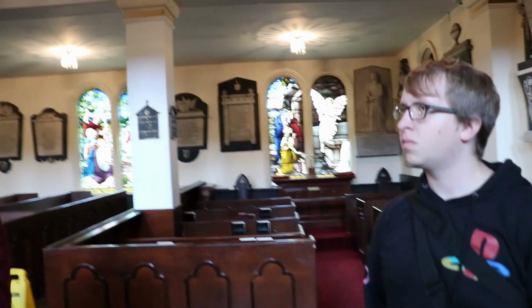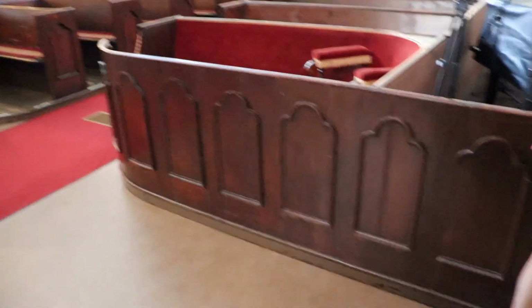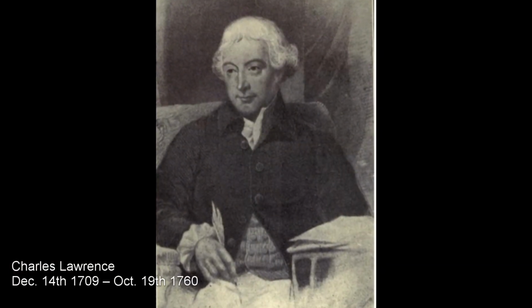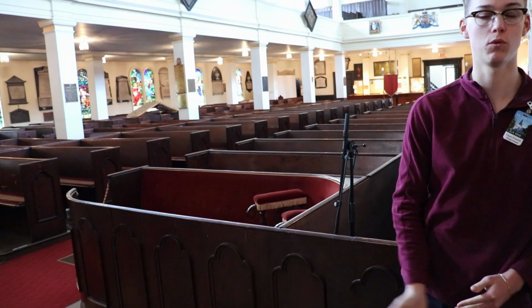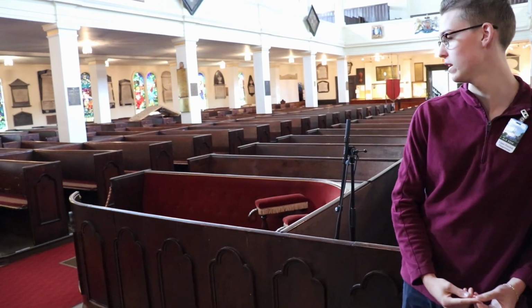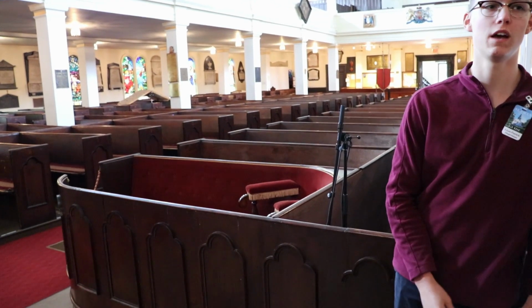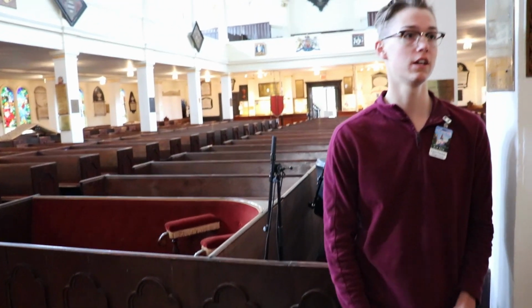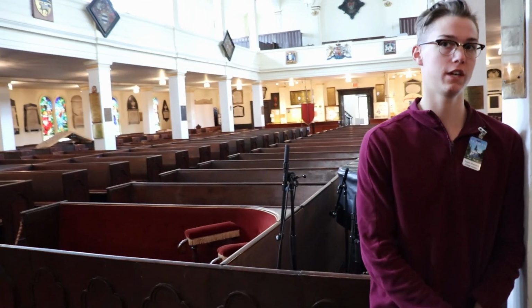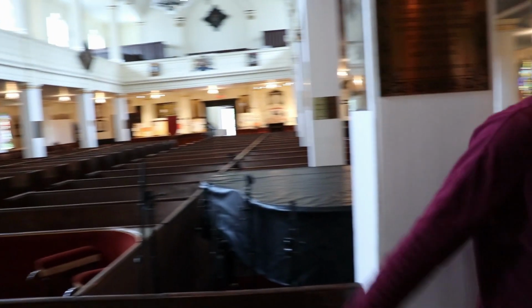But there have been some pretty big names in the history of Canada buried in the church. So actually, right underneath this pew is Sir Charles Lawrence. And he's actually the second governor of Halifax. He's known for being the man who expelled the Acadians out of Nova Scotia, so the French who were here for a while before the British ever came. And he wanted basically them to convert from Catholicism to Anglicanism and make them just sort of have a more British culture in general, and obviously a lot of them didn't want that. So a lot of them moved down to Louisiana and became the Cajun people, which is why there's such a large French presence in Louisiana. So he was really not a great guy.